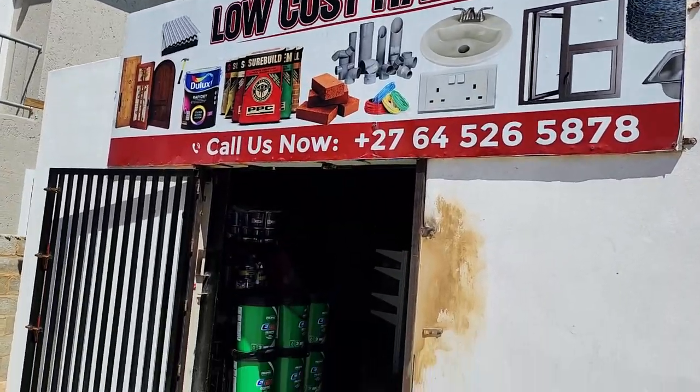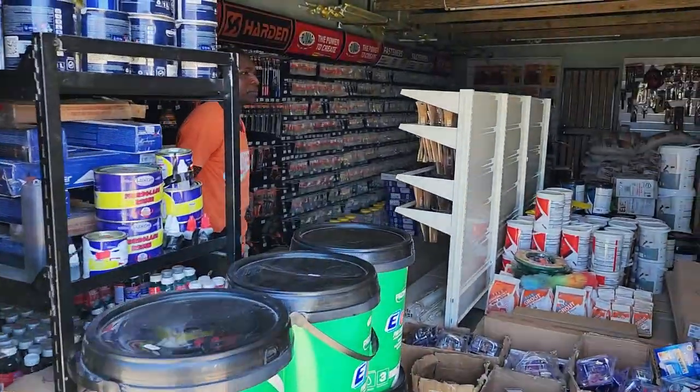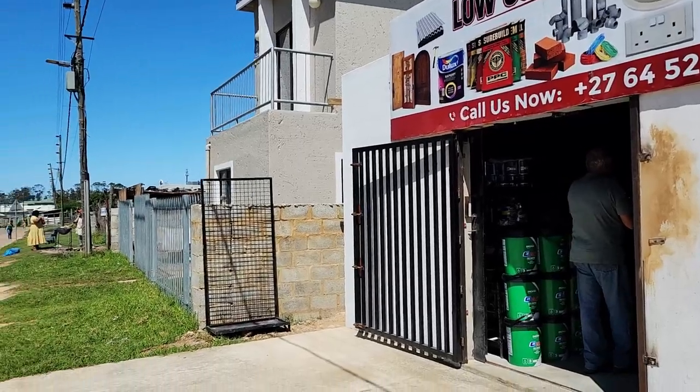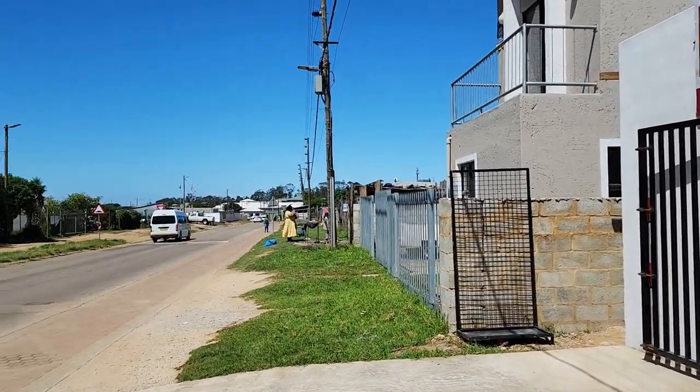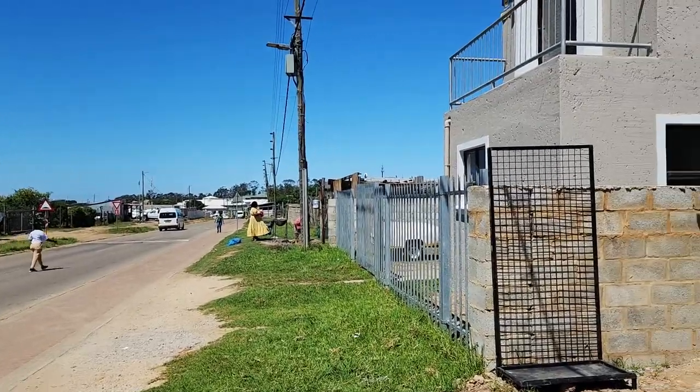Low cost hardware. So we actually have a hardware, and you can see some of the places are nicely painted. So they get the paint here. Wow. And I love that you can smell fires going because it's lunchtime and everyone is cooking food.